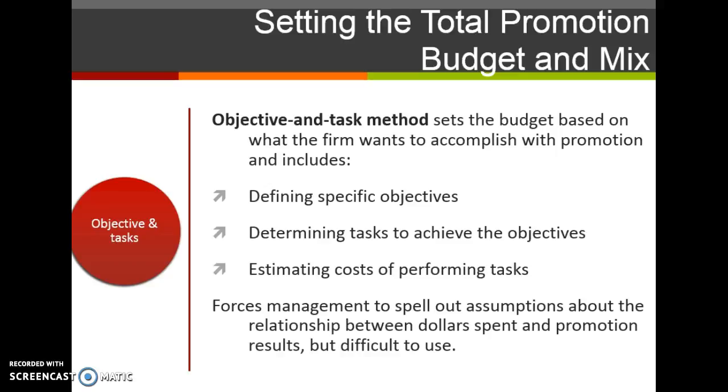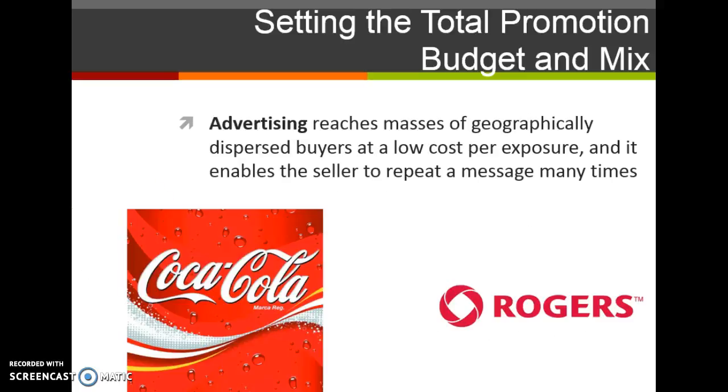The objective and tasks method sets the budget based on what the firm wants to accomplish with promotion. It includes defining specific objectives, determining tasks to achieve the objectives, and estimating the costs of performing the tasks. It forces management to spell out assumptions about the relationship between dollars spent and promotion results, but it is difficult to use. Setting the total promotion budget and mix.